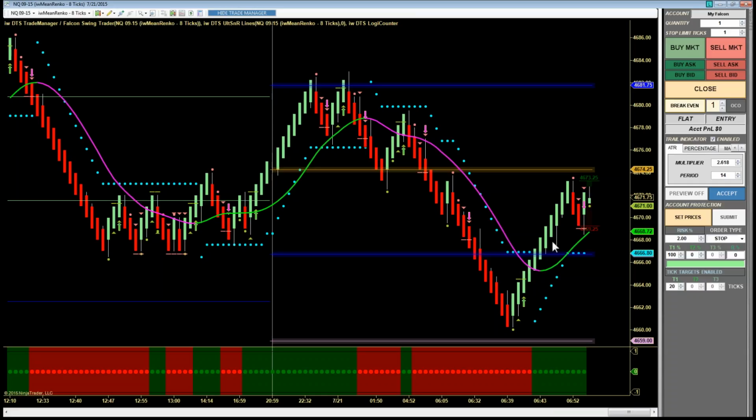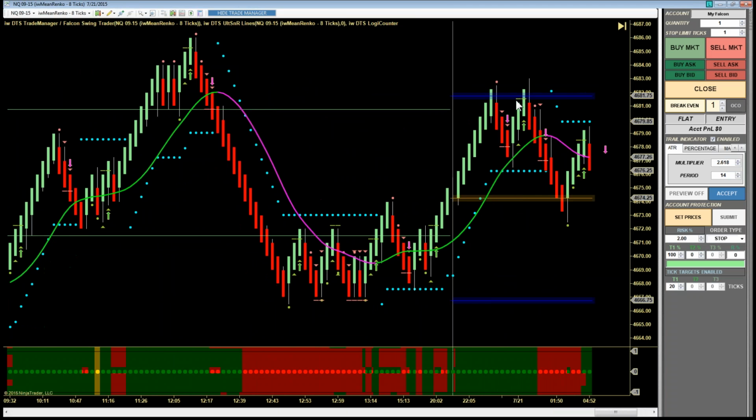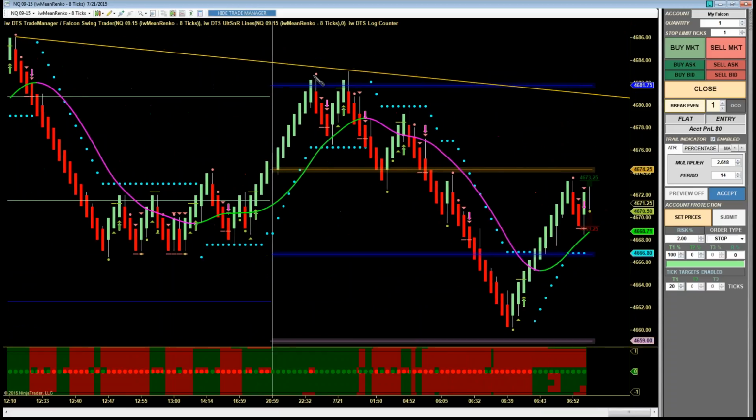Falcon working a trend change signal. Falcon looking a little bit different because we can adjust the trend line somewhat. So this is exactly what we were looking at on the hawk. Same type of scenario, but a slightly different view.